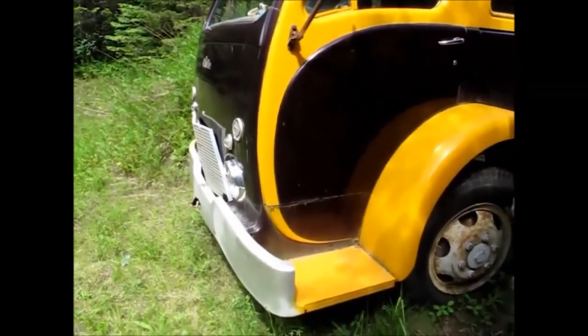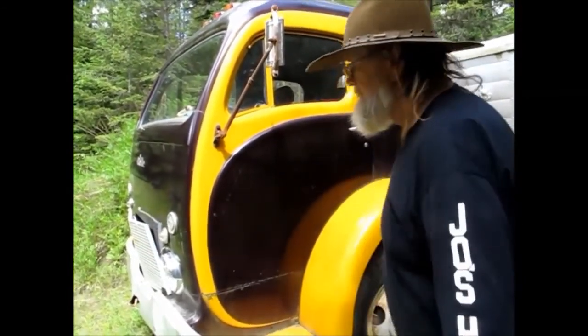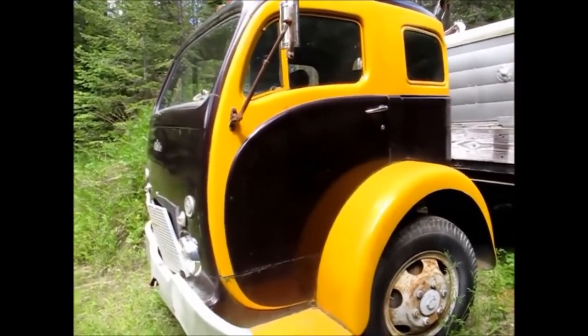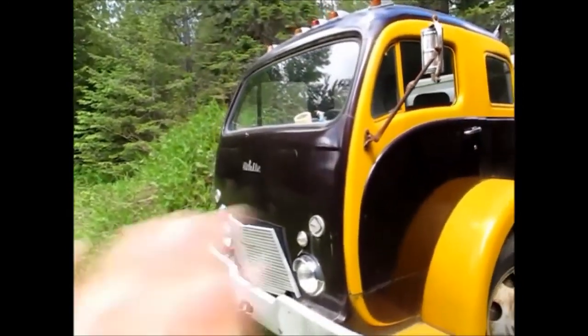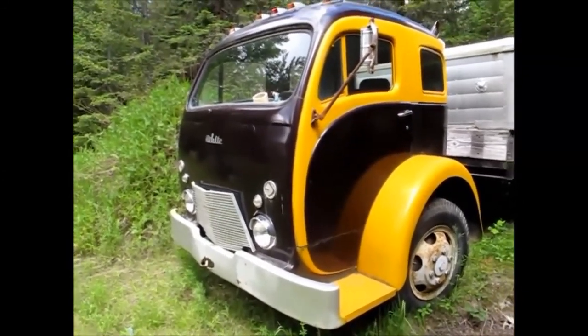Look at that door. Every time he sets that, yeah. It's amazing. It drives just like that, too. It steers and drives just like it's brand new. I'd really like to see it coming at me on the road. Because I would feel like it was the back end of a bus coming towards me. Yeah, just the way that line is, with the window. Just the headlight, the whole thing.